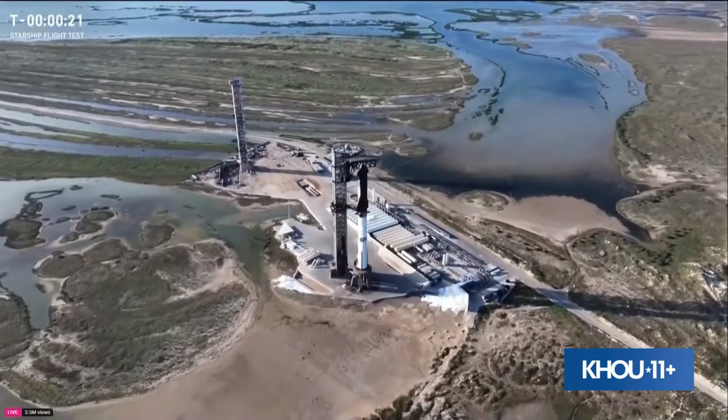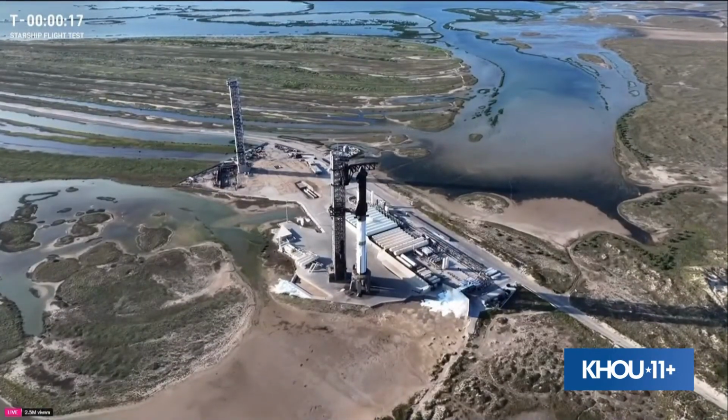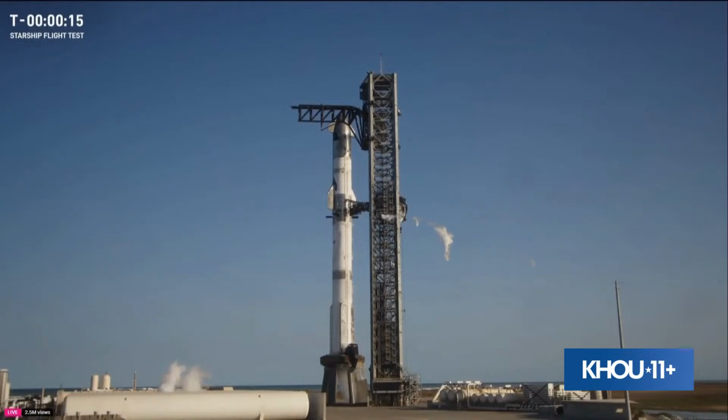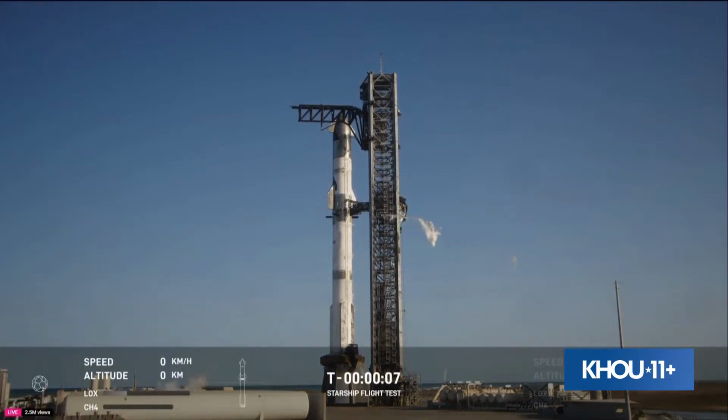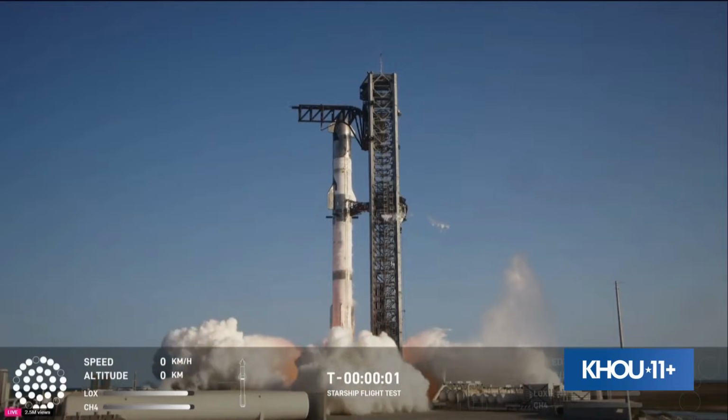All right, we're now T-minus 20 seconds until liftoff of Starship Flight 6. This will mark our second attempt to catch the Super Heavy booster at the launch tower, as well as 10, 9, 8, 7, 6, 5, 4, 3, 2, 1.